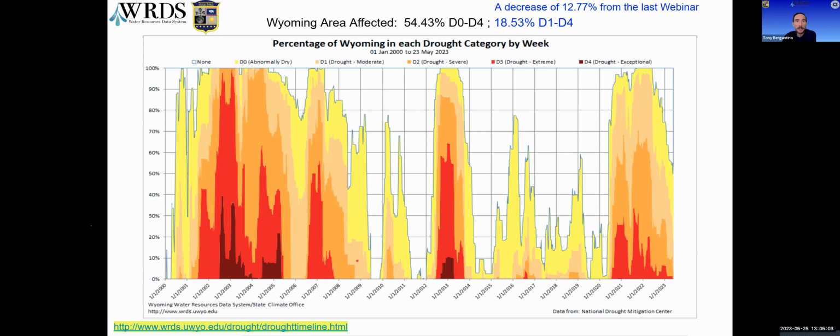Just over 19% of the state is in the D1 to D4 category. That's the actual drought category. And as I always point out, the D0 is not drought per se, but it's what we call abnormally dry and just sort of a heads up condition that we're either getting into some dry conditions or maybe we're coming out of an area that was in actual drought. That 19, actually 18.53 to be exact percent, is a decrease of 12.77% since the last webinar. So we continue to see improvement overall. Even with the latest degradation there in the Northwest, we're still doing better than we've been.